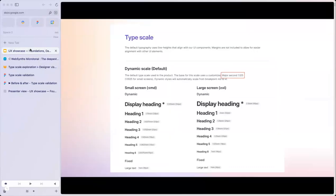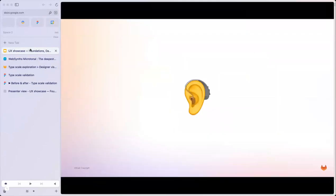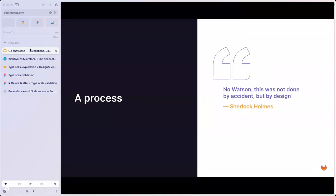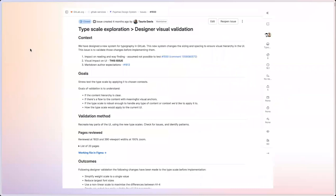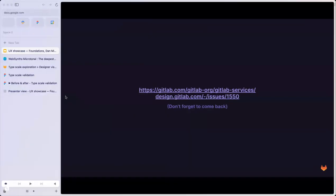Lovely stuff. See some shaking heads there in the chat. So the process, how did we actually go about validating some of this stuff? Like I said, the first step is working out what does validation mean? How can we increase our confidence before we put it in the UI? We originally looked at a few options, but I'm going to focus on some visual validation exercises that we did.